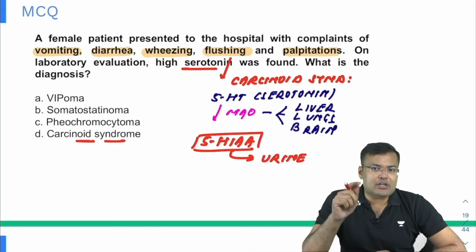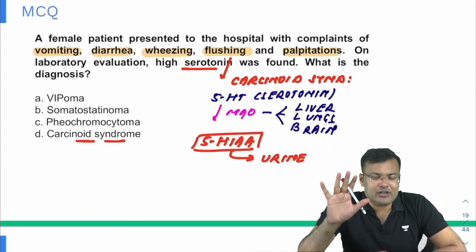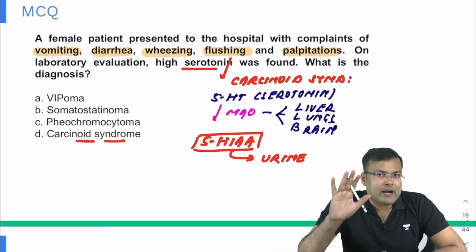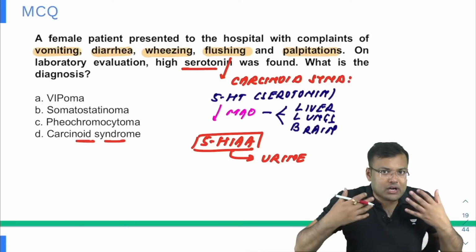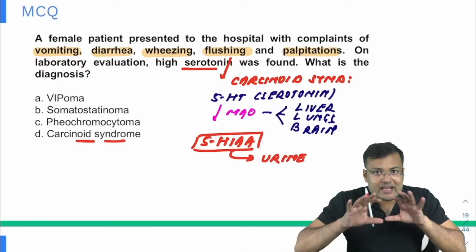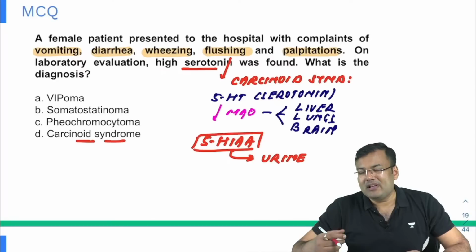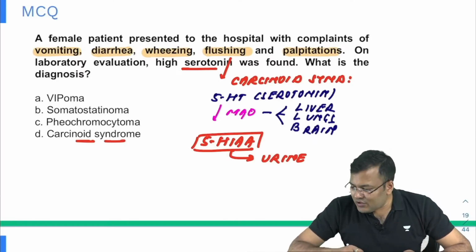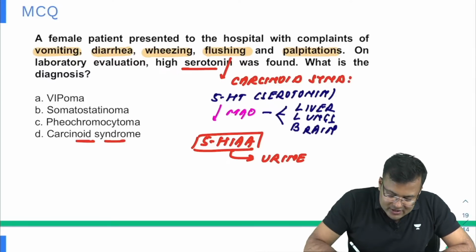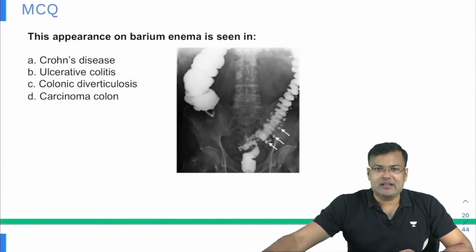That's why in patients with carcinoid tumor, the investigation of choice is what? 24 hour urinary estimation of 5-hydroxyindole acetic acid. Simple. In any patient in whom the production capacity of 5-hydroxytryptamine exceeds the metabolic capacity, what will happen? In that case, there will be overload of serotonin, and this is known as carcinoid syndrome. The correct answer is D. Now guys, tell me what is the correct answer here. It's the easiest question.